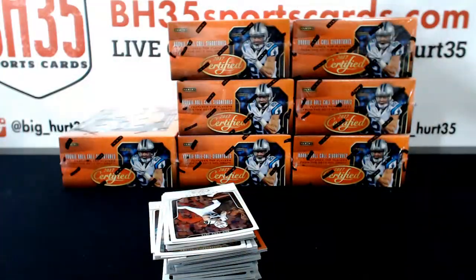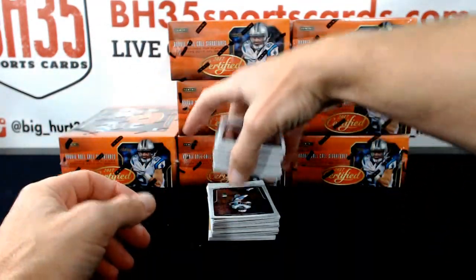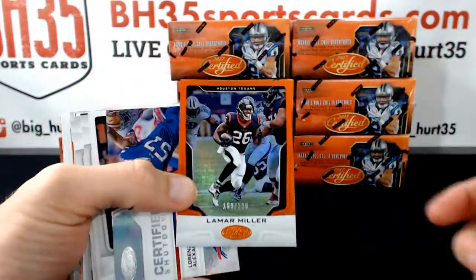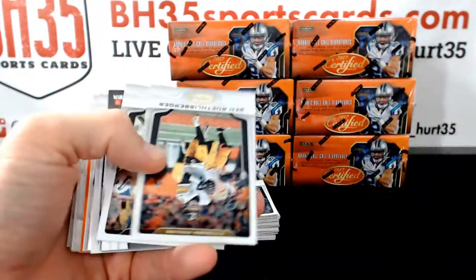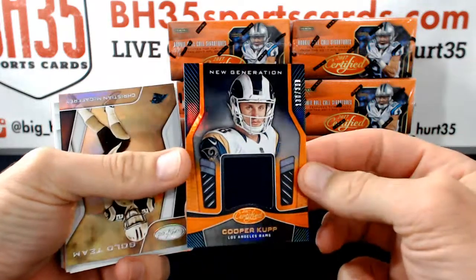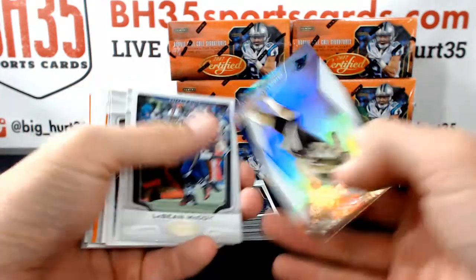Noah Spence. Base. Lamar Miller to $2.99. Texans. Lorenzo Alexander, Bills. Base, base. Another Cooper Kupp. This one's numbered to $3.99. We got the Rams. DHB got the Rams.